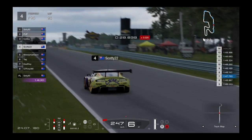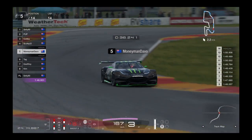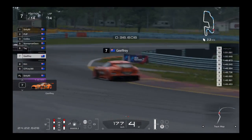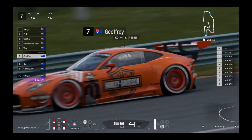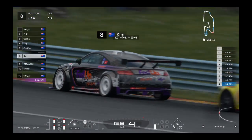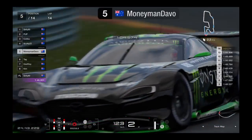It's got away from Scotty 22 here, who's got by Money Man. So again, got a move done on myself here. Just stay on Money Man to see whether he goes in this lap. I would imagine he will.